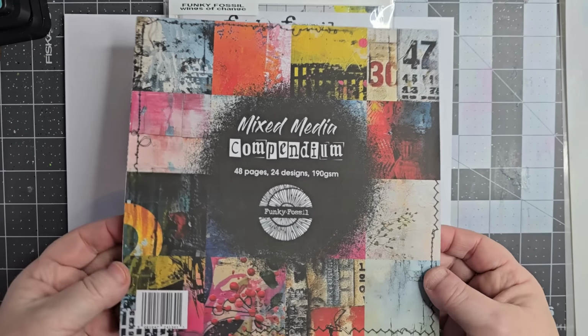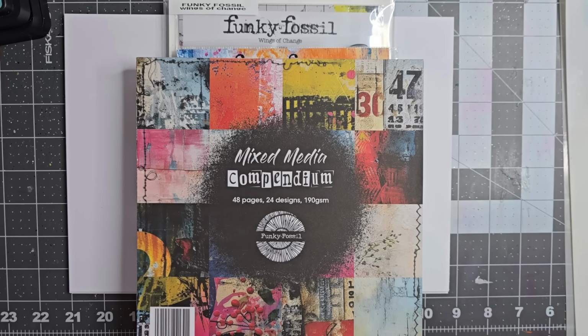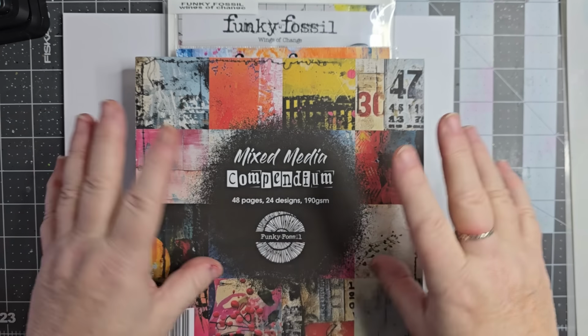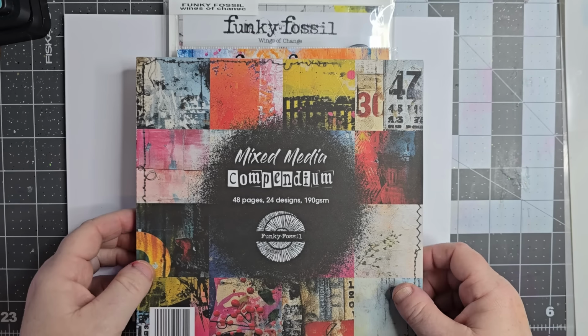So I'll show you what we've got. Today we're going to do a mix of stamps, but I'll show you what we're going to do on Sunday, which is absolutely fantastic. Well, I'm going to show you what stamp I'm going to use. It's fantastic, so I can't wait for you to see it.